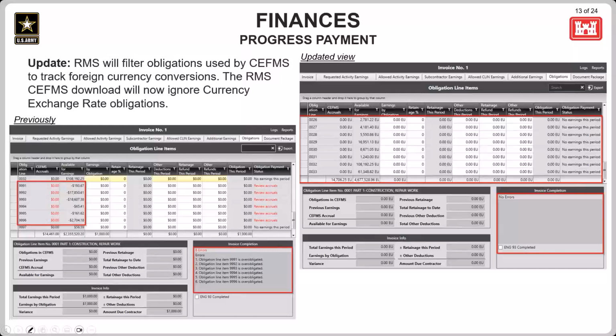So we've updated that. The exchange rate obligations from CFUMS will no longer show in a foreign currency contract within a CONUS district. Just as a reminder, if you have a foreign currency contract in a CONUS district, make sure that the foreign currency is set properly under contract setup before performing that first CFUMS download for the contract. This will help ensure that everything downloads properly from CFUMS.